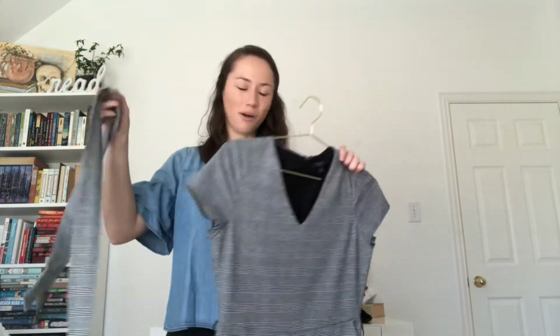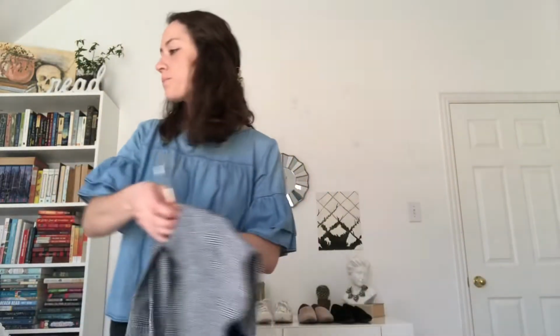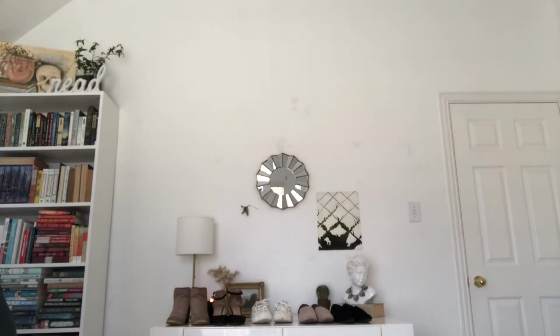This is a jumpsuit, and I get a ton of compliments on this. When this is actually on, it ties off to the side, and it looks really, really cute, and I usually wear it with the gray blazer, even though the pattern on it is kind of like a black and white gingham. Alrighty, moving on from pants, suits, and full outfits, we have a couple skirts.